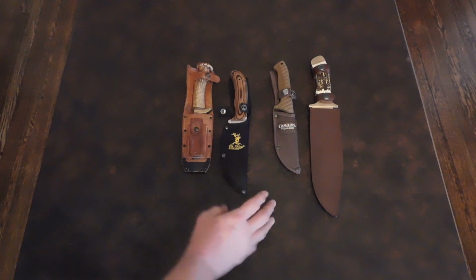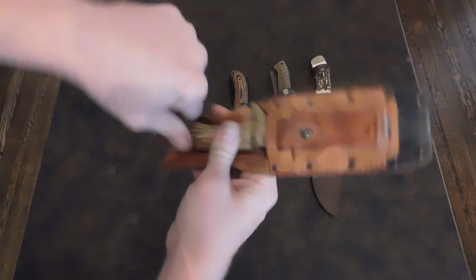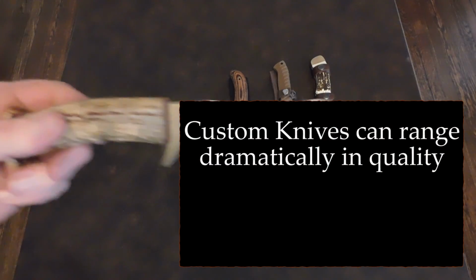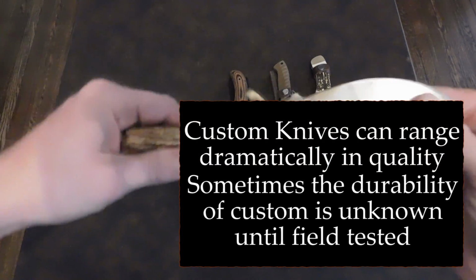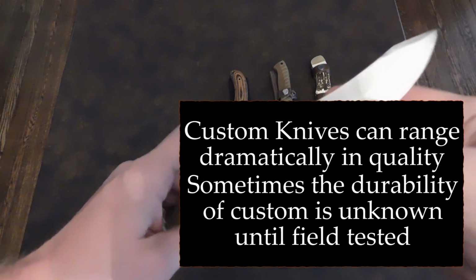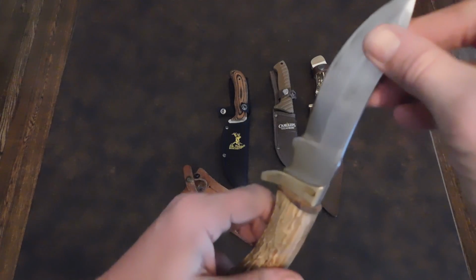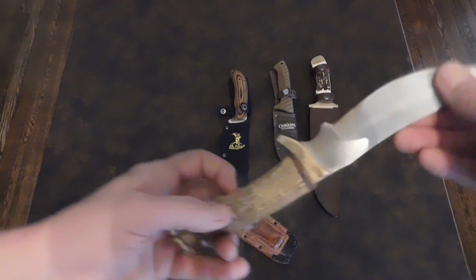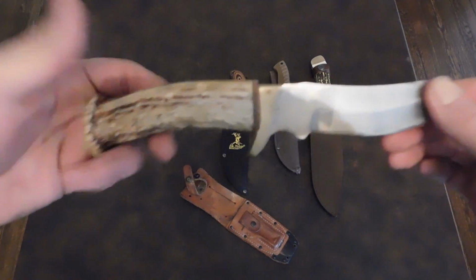The next one we're going to look at is a custom-made knife. Now, custom-made knives come in all different shapes and sizes. I got this one about 20 years ago, and it's made out of an antler, I believe deer antler, and the blade on it is a custom blade. There are no markings or indicators on it anywhere that tell me the strength of the blade. Now, this knife does hold an edge fairly decent. It's the blade, I would have to say, is the lowest quality of the three that I've seen.